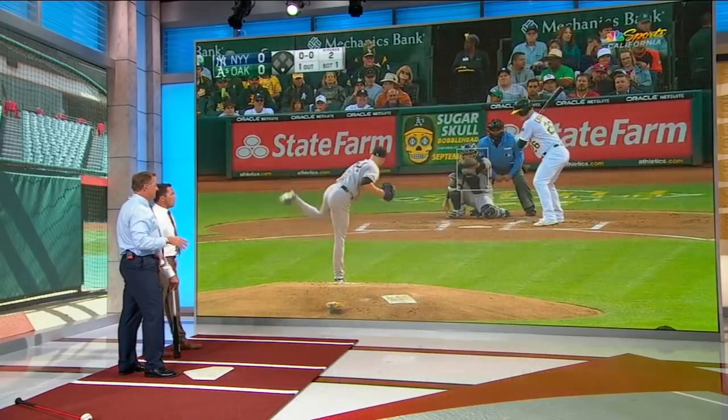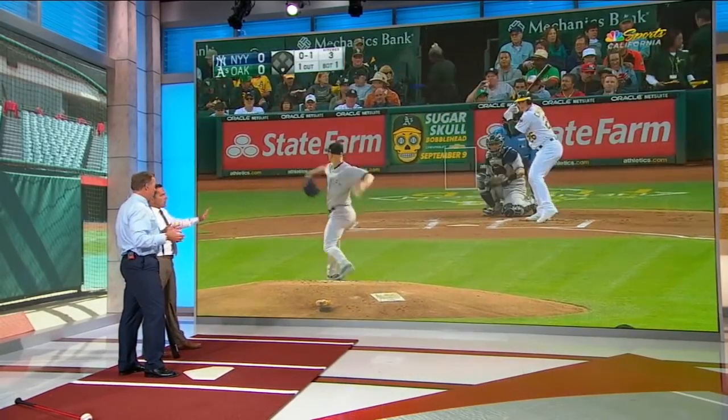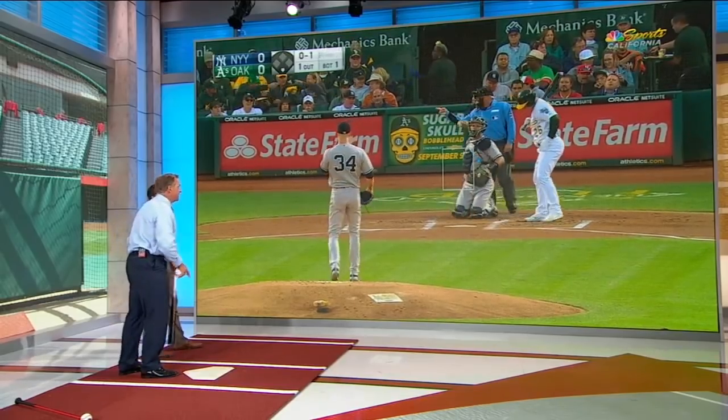Let's go to the tape. Dive in on it, so we can get a chance to see this. I'm with you on Jay Happ, I really like it. And I put Lester in this because Lester started throwing more cutters and maybe a little bit less here. All right, so this is the first batter of the game. If you look at what he's trying to do here.